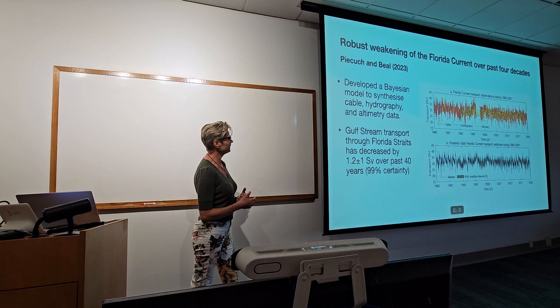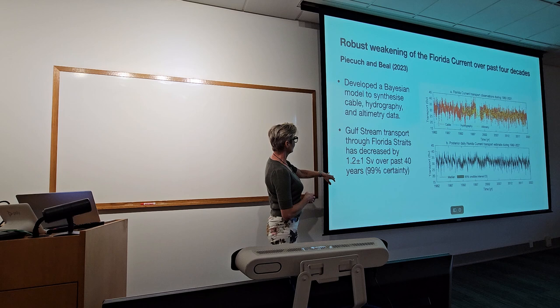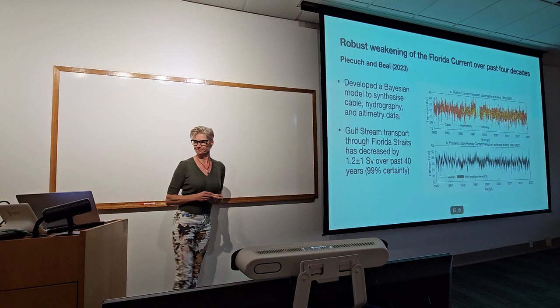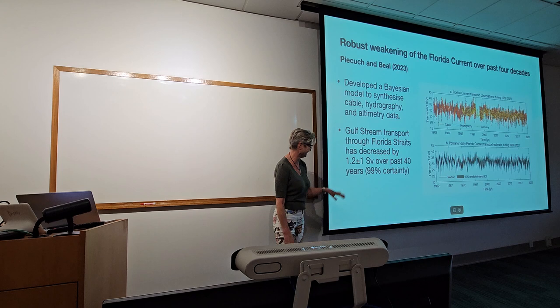It also allowed us to estimate very robustly the errors. And we found that the Gulf Stream transport through Florida Straits has decreased by 1.2 plus or minus one Sverdrup over the past 40 years. And Chris assures me he's 99% certain of this.